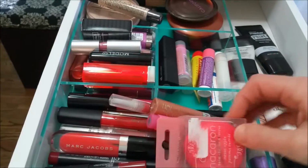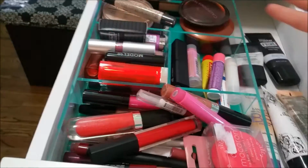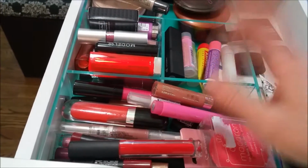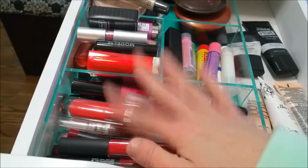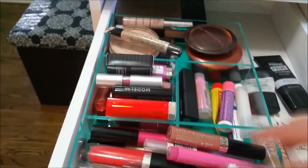It came in my stocking this year. And yes, I know it's not Christmas yet, but me and my sister, my husband, and her boyfriend, we do our Christmas on the day before Christmas Eve.